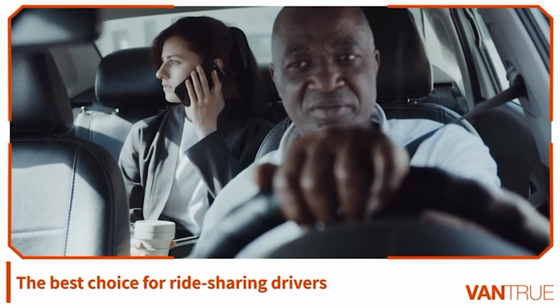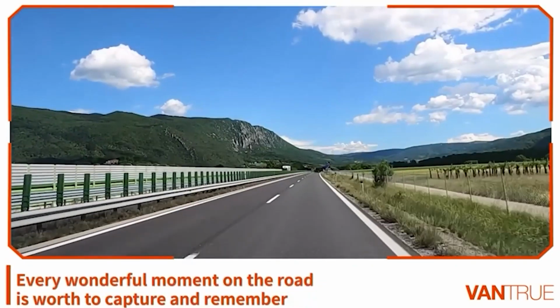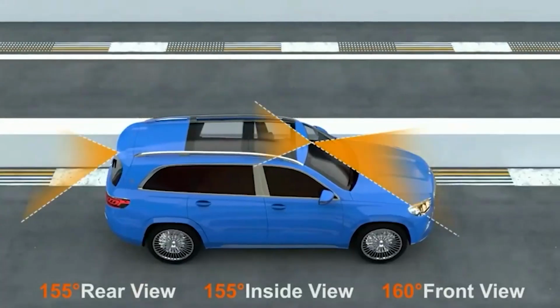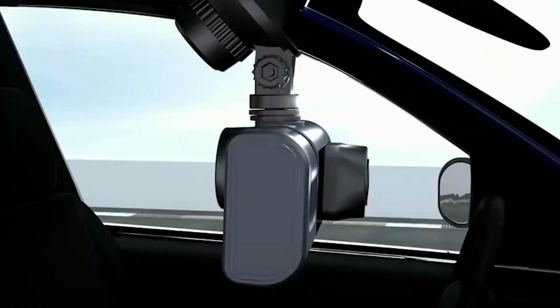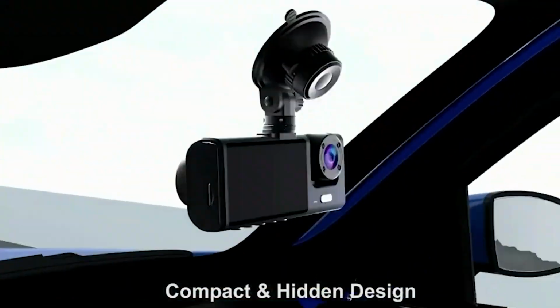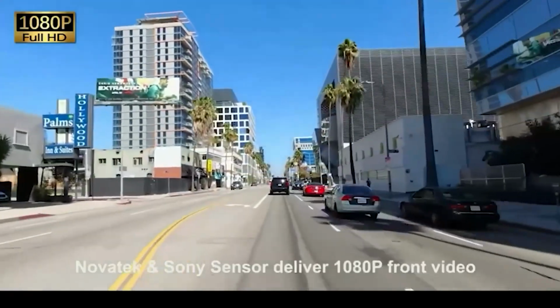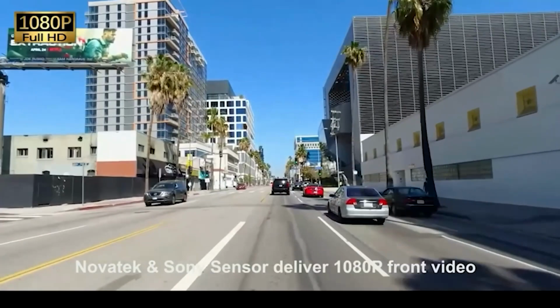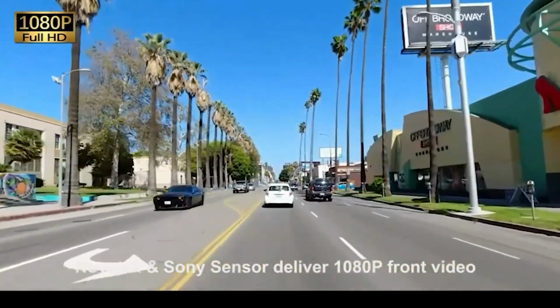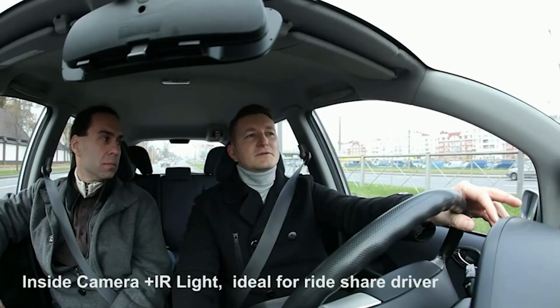In this video, we'll be showcasing the top 5 dash cameras that not only deliver high-resolution footage, but also offer a range of advanced features such as night vision, parking mode, and more. Whether you're a daily commuter or an adventurous road tripper, these cameras will provide you with peace of mind and top-notch footage. So without further ado, let's dive into the top 5 best high-resolution 3-channel car dash cameras.